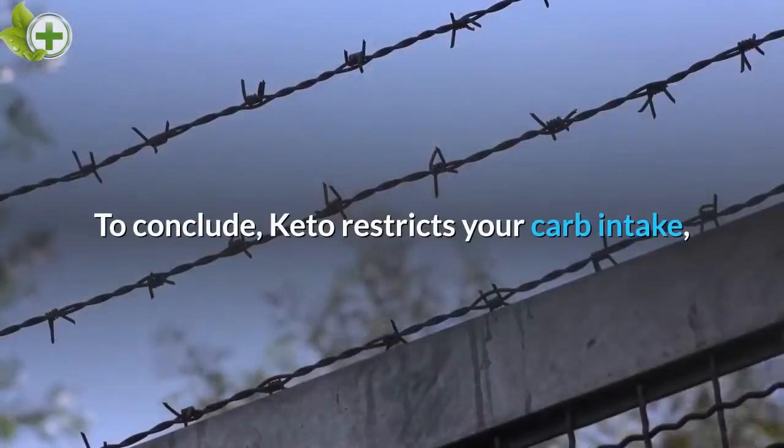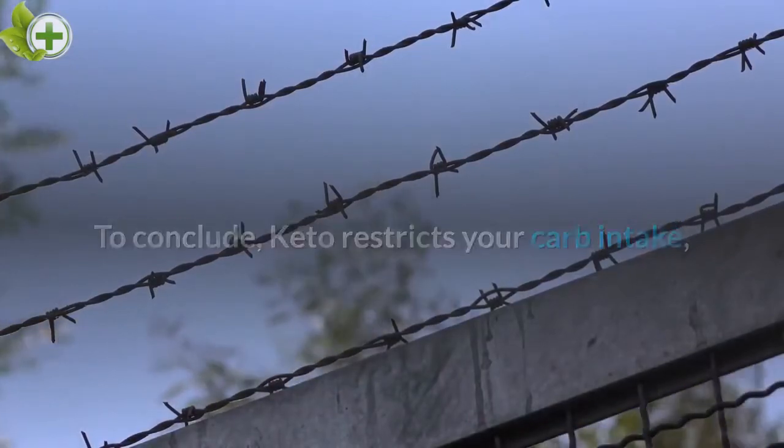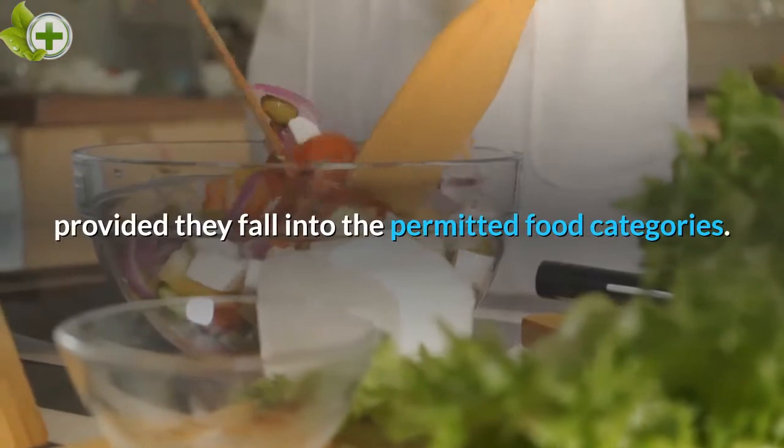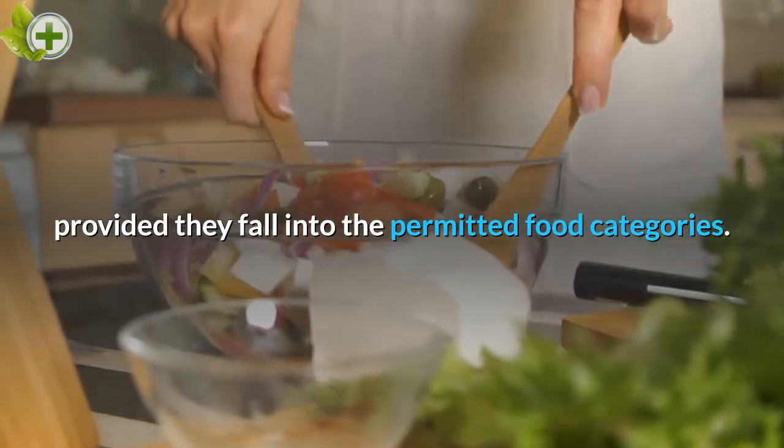To conclude, keto restricts your carb intake, while paleo allows for many whole food sources of carbs, provided they fall into the permitted food categories.